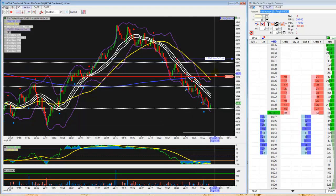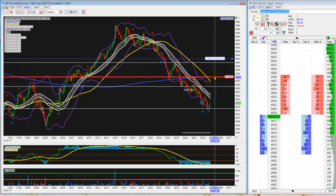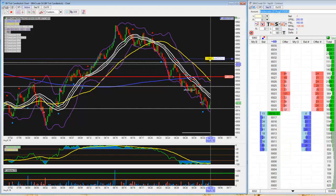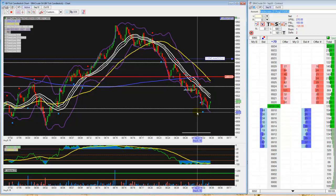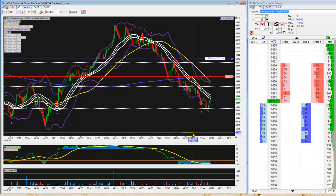So now I'm looking at 32. I'm looking at the R1 line. I'm thinking, how much do I want to be above the R1 line if the move wants to be down? Right now I want to be about 10 ticks away from it. I'm looking for the market to move to the 2p mark.